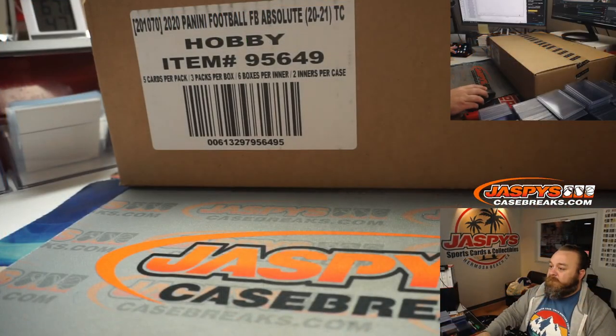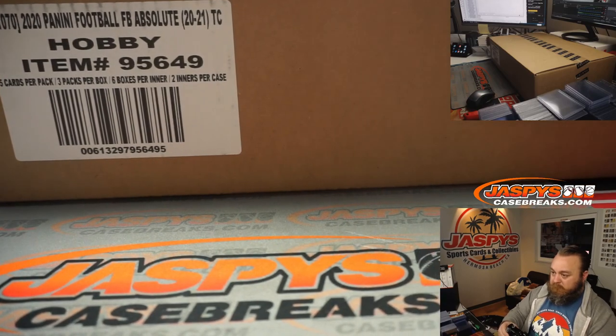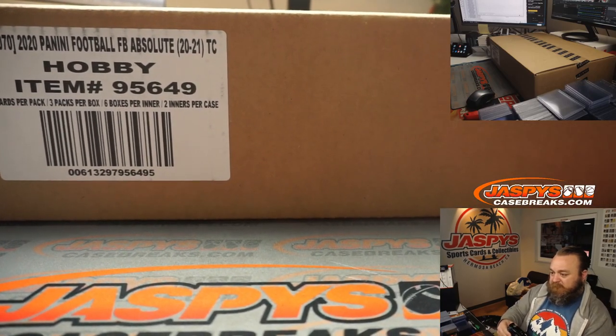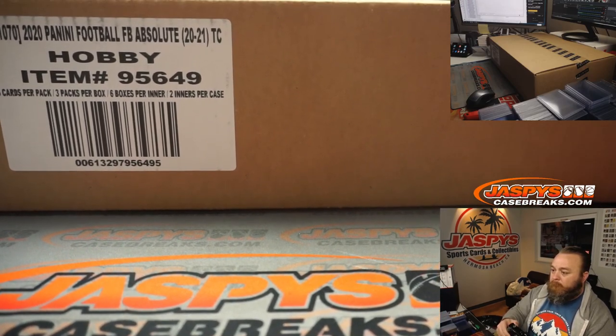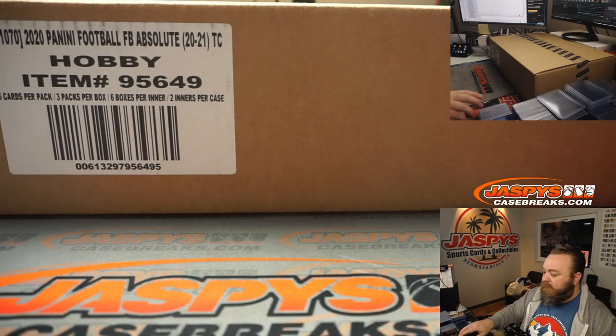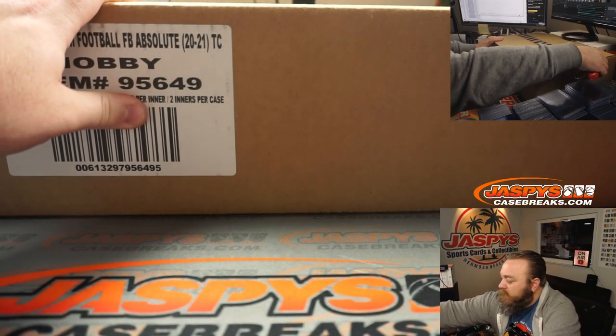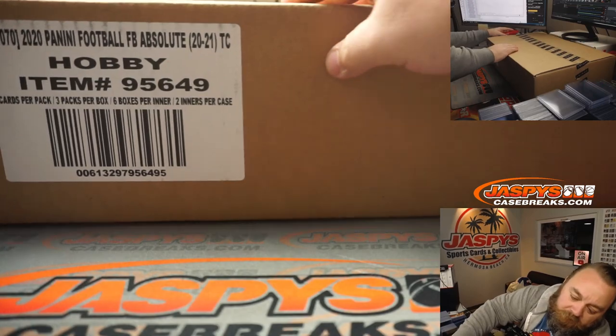Here is the case. You can see it's a monster case. Very awkwardly shaped, too, if I may say. But it contains what we're looking for. So we're going to cut this thing open. And there should be 2 inner boxes in here, so we've got to figure out which one we're going to do.